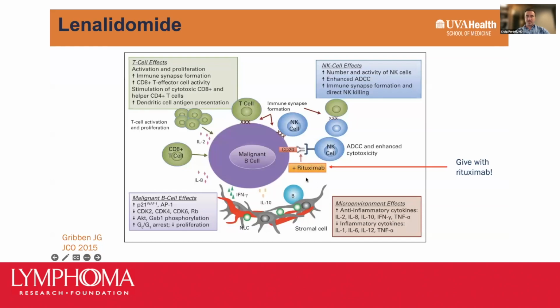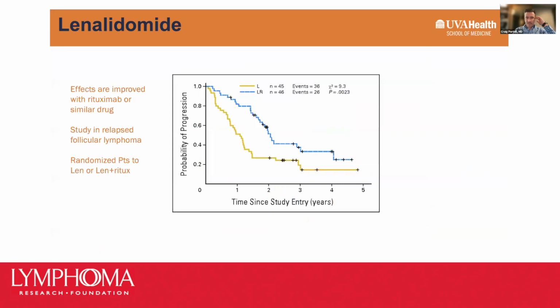So we often give it with rituximab, which is again a protein that signals that the cancer cells are foreign for these other immune cells to kill. This is a very complicated, difficult thing to explain, but lenalidomide essentially heightens the machinery of the normal surveillance of your immune system. And if you give it with Rituxan, which highlights the cancer cells to that immune system, then you can get pretty good synergy. We've seen that before with a study that randomized patients, a small number of patients, to get just lenalidomide or lenalidomide plus rituximab. This was in follicular lymphoma, and patients clearly had longer time off of treatment if they got the lenalidomide and rituximab, or longer time to progression.